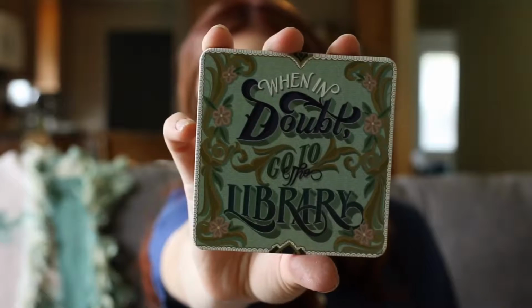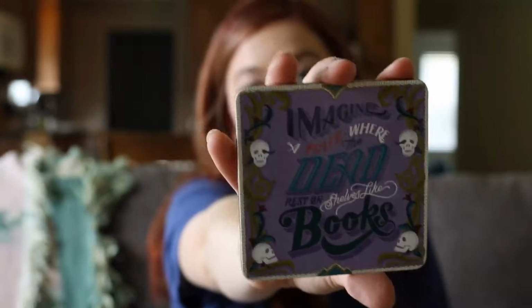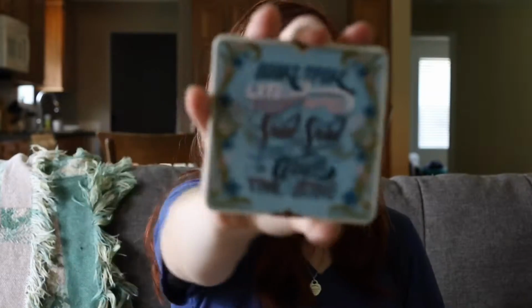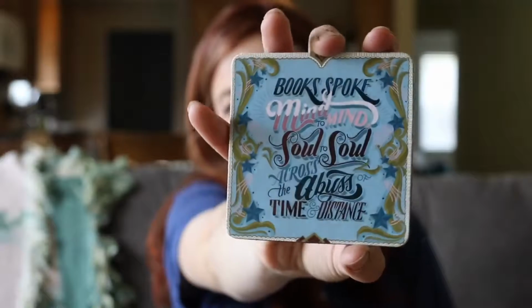And that is a lovely quote from our favorite bookworm, Hermione Granger. I'm digging this old lady vintage theme because we know that I'm an old lady. "Imagine a place where the dead rest on shelves like books." I'm not sure where that quote is from, but it's just as pretty, and there's nice little skulls. "Books spoke mind to mind, soul to soul, across the abyss of time and distance." Again, I don't know what that quote is from, but it's really pretty.